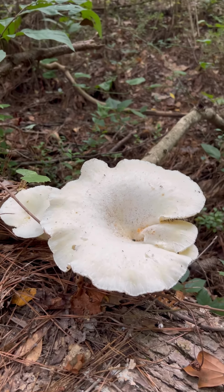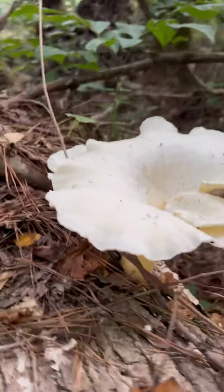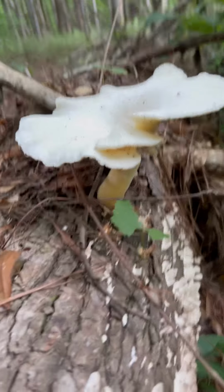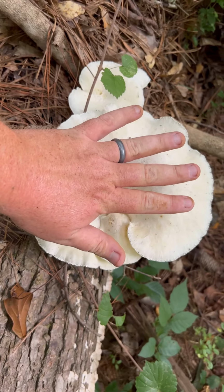You may not be able to find bottles, but sometimes you can find pretty nature. There's that big old mushroom growing here on this tree. And some of them go the size of my hand.